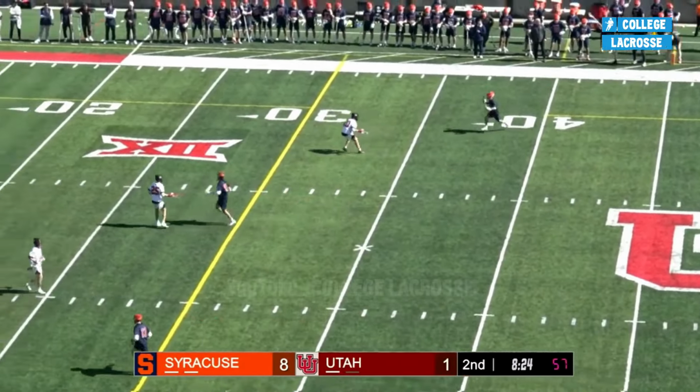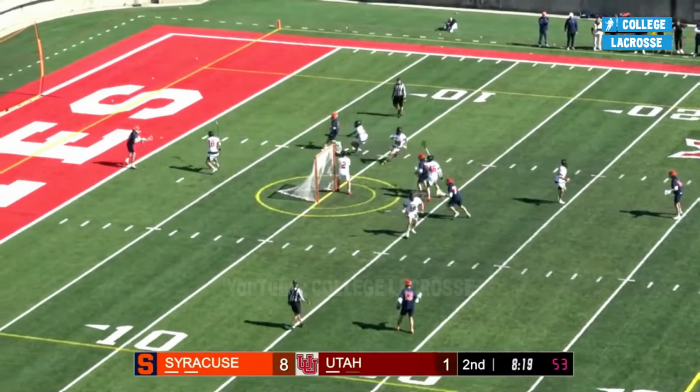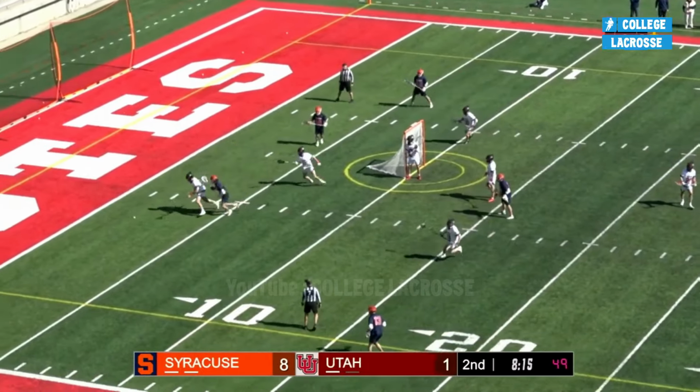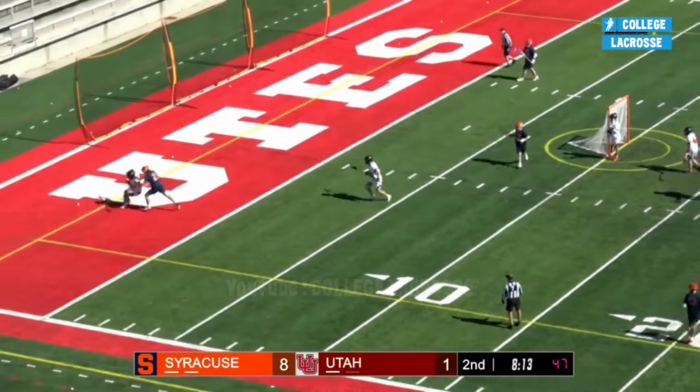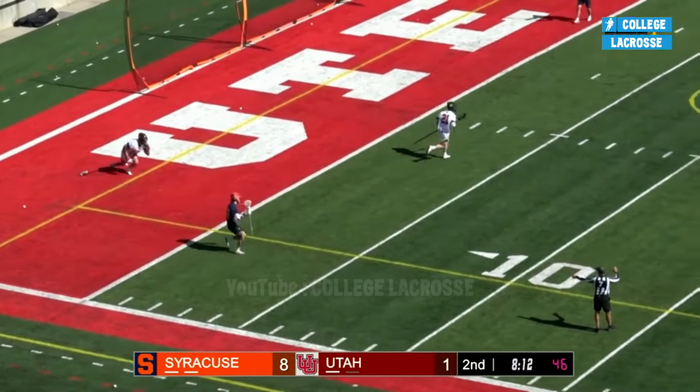Beautiful day here, sun's out. Very comfortable conditions as Hoddle once again using that speed. Back from behind the cage, could not be maintained there, and it's out of play, and it will stay here. Last possession, or now last touch by Utah.